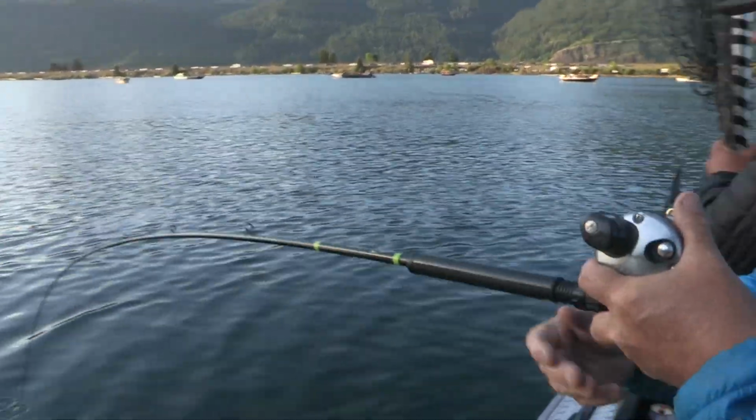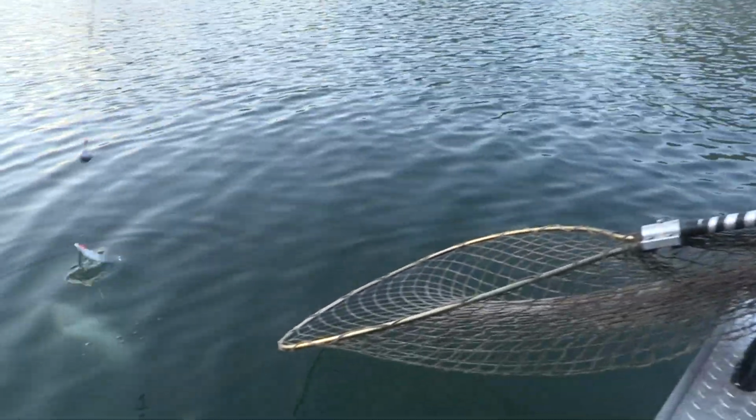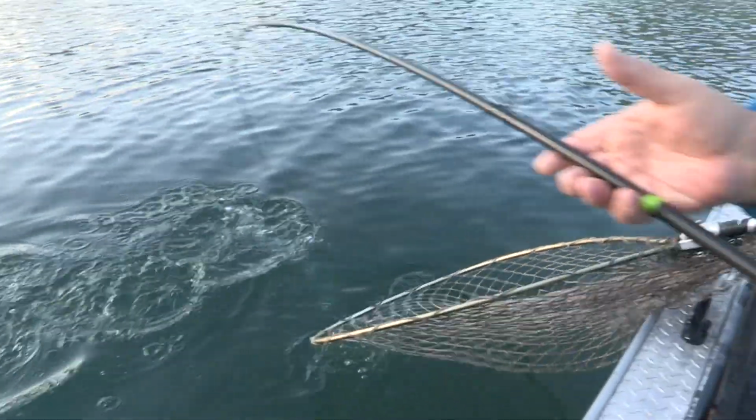So here at Drano, we can only keep hatchery fish. Luckily, there's very few wilds. We'll give them a little more lift. Nope.